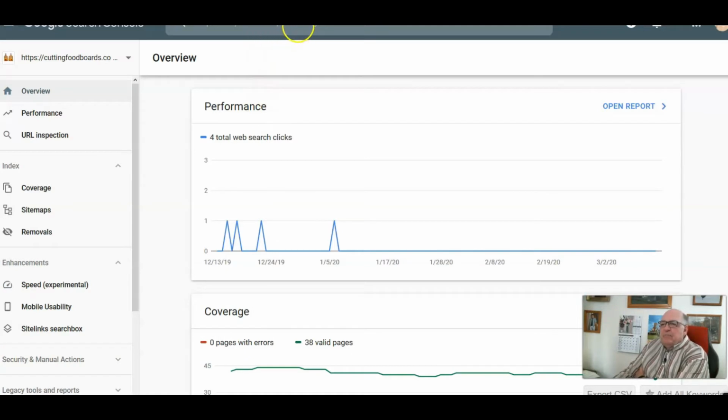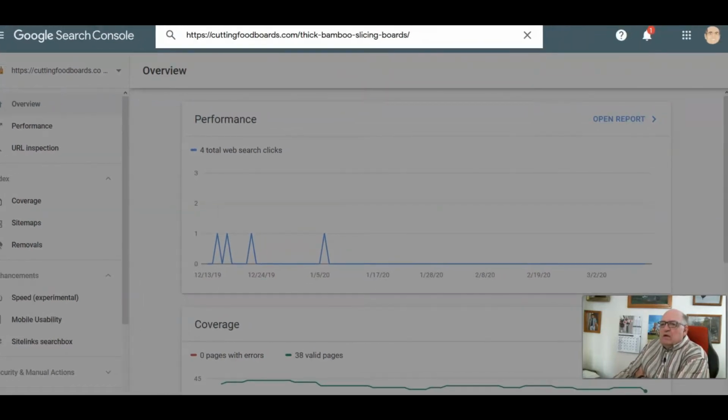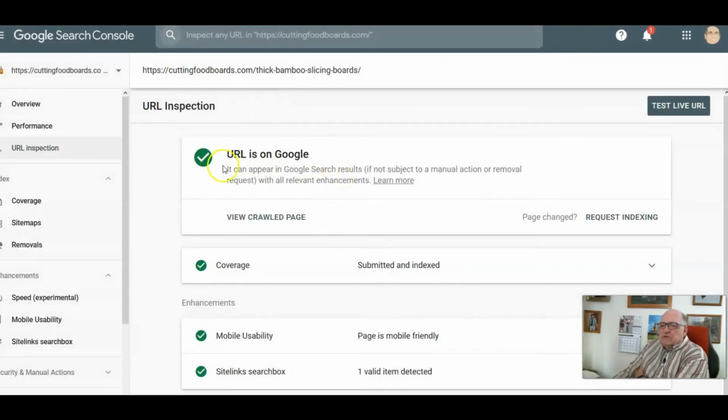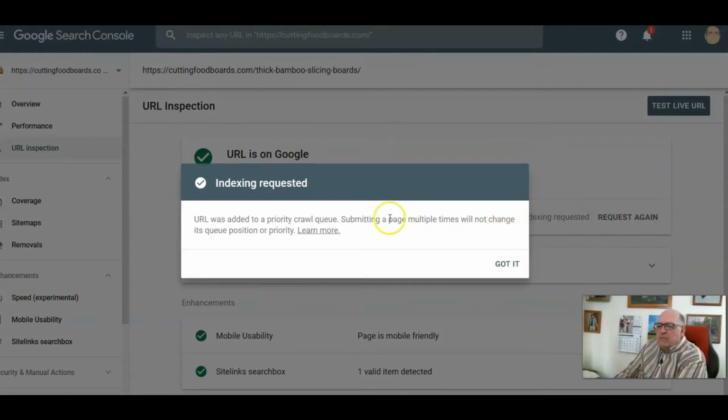Up here at the top, there's a place to put the link. Let's move this up here, Google Search Console, and put the link in here. Now I'm going to click on this, and it says URLs on Google. Okay, it's already been indexed, but I'm going to request indexing anyway. I'm just going to test the site. We'll pause this. So we're back. It took about 45 seconds, and it analyzed and said indexing requested.